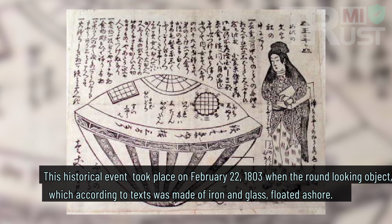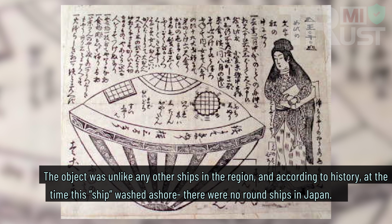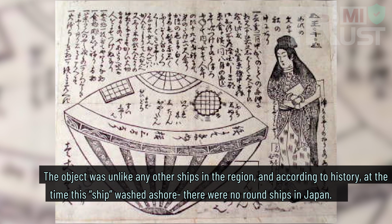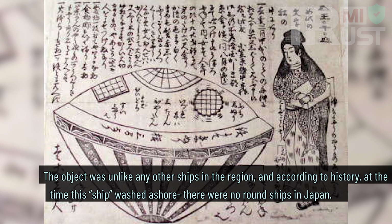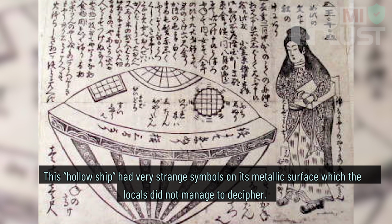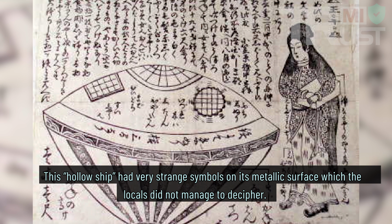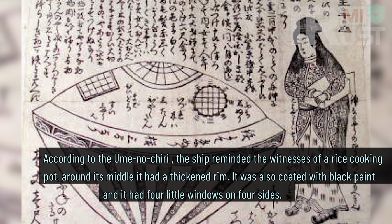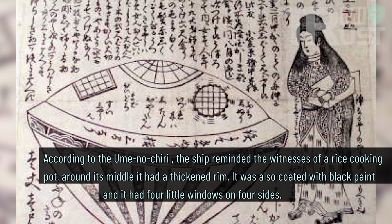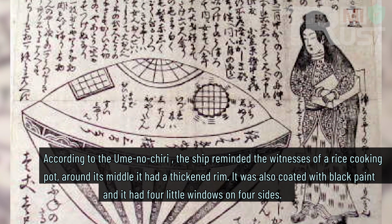made of iron and glass, floated ashore. The object was unlike any other ships in the region, and according to history, at the time this ship washed ashore there were no round ships in Japan. This hollow ship had very strange symbols on its metallic surface, which the locals did not manage to decipher. According to the Yume no Chiri, the ship reminded the witnesses of a rice cooking pot.